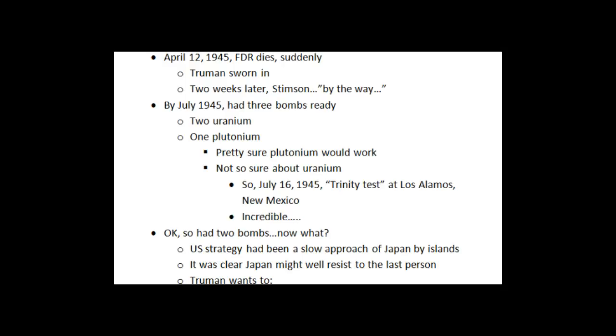April 12th, 1945, Franklin Delano Roosevelt dies rather suddenly. He's on vacation in Warm Springs in Georgia, which is where he went for his vacations. By that time, FDR was quite ill. You all know he had had polio as a younger man. He was an adult when he got it, but he was a younger man.